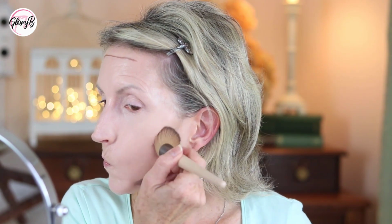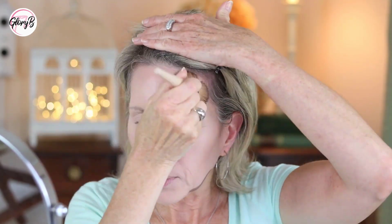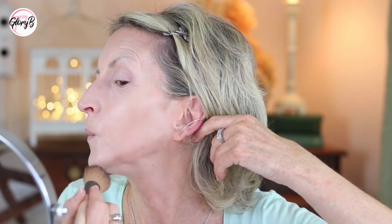And then I'm going to use this EcoTools buffing brush. I have two of these, one for light colors and one for dark. So I'm just going to buff this in here and kind of get a nice hollow under my cheek, then buff out the top. So it's just a tiny bit of color. And then I'm going to take the lower one and buff it toward my ear. Get my earring out of the way.